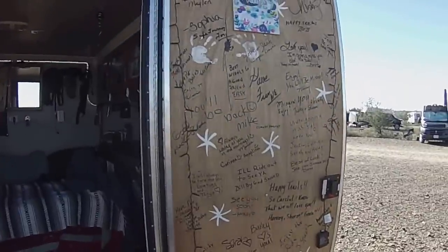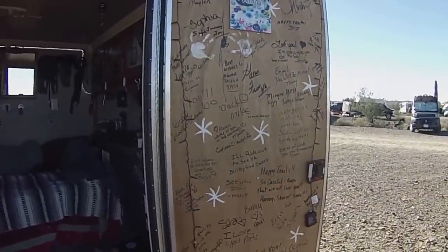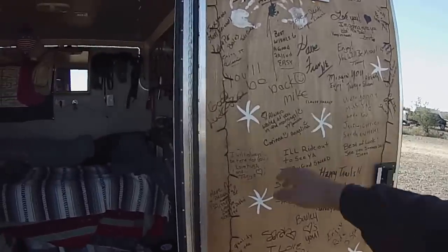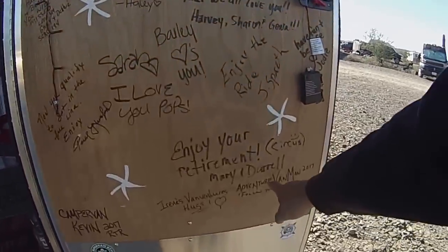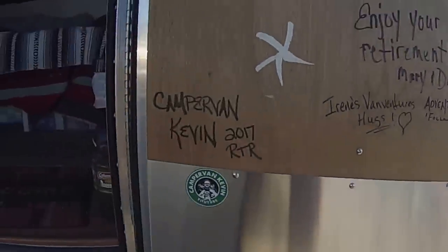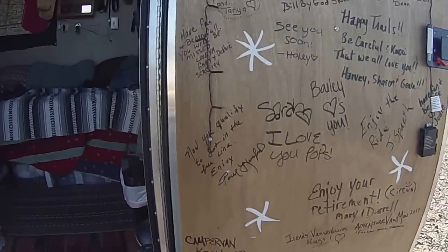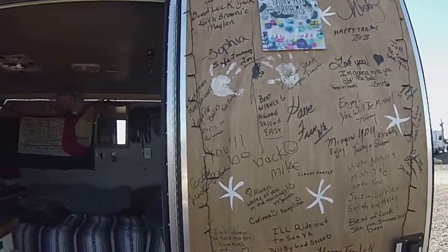One of my favorite things that he's done here with his trailer to make it more personable is that people that visit his trailer come by and sign his door. I was noticing here that Adventure Van Man Brian, there's his sticker. Make sure to check out his channel. And this fella here, you may have heard of him before. He signed it, put his sticker there. That adds a neat touch.